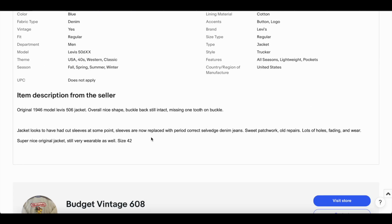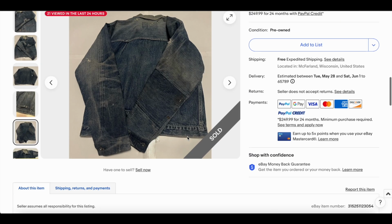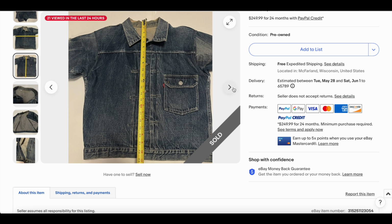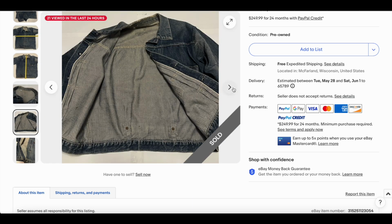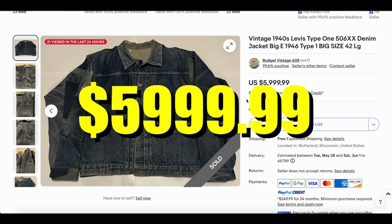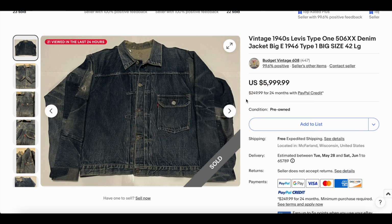Let's take a look, see if they say anything about it. It looks like they have had cut sleeves at some point. Sleeves are now replaced with period correct selvage denim. Sweet patchwork, older repairs, lots of holes. So that's interesting. Somebody turned it into a vest, and then somebody turned it back into a jacket. Typically, I would assume this would do some serious damage to the value, but considering the age of this jacket, being a wartime, World War II era jacket, it definitely contributes to its value. This one sold for exactly what they asked for, $5,999.99. Congratulations.